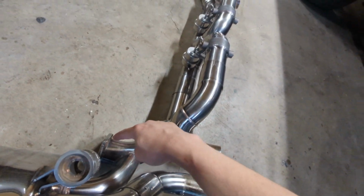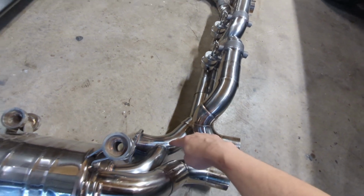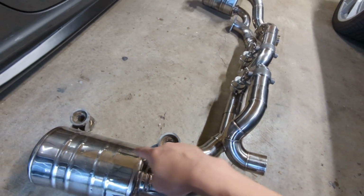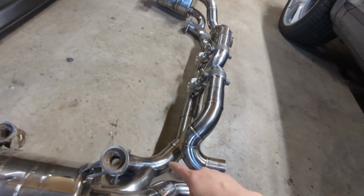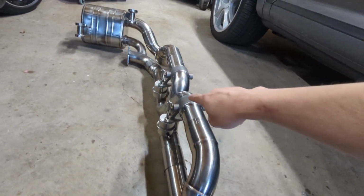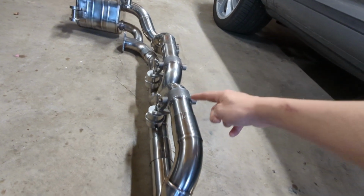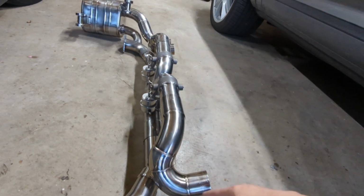So the gases flow from each bank through these inlets here, and then the gas is going to go from there into the side mufflers and out. But when you have the valves open, it's going to flow through the center section. You're going to have your X pipe here that's going to create a scavenging effect to help the gases flow better. And then you're going to bypass the side mufflers.